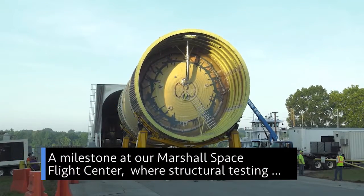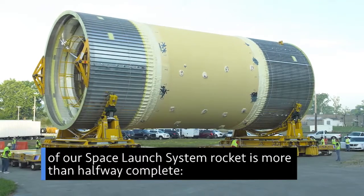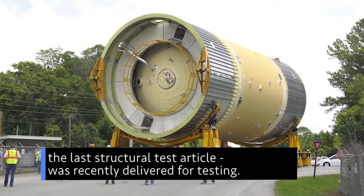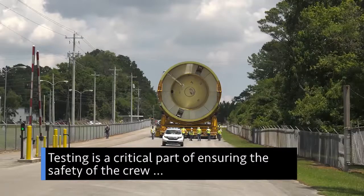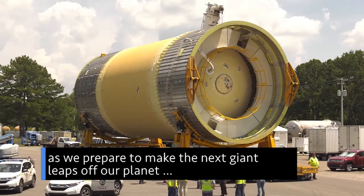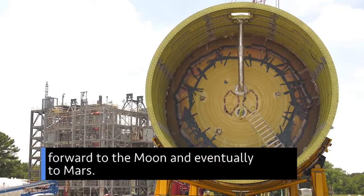A milestone at our Marshall Space Flight Center where structural testing of our Space Launch System rocket is more than halfway complete. The rocket's liquid oxygen tank structural test article, the last structural test article, was recently delivered for testing. Testing is a critical part of ensuring the safety of the crew and the success of our missions as we prepare to make the next giant leaps off our planet forward to the moon and eventually to Mars.